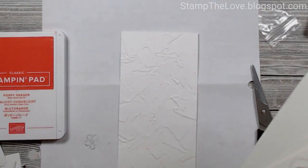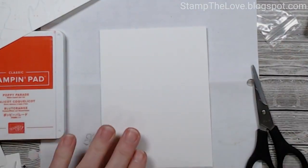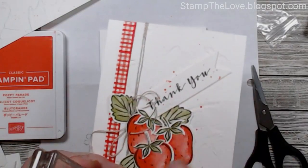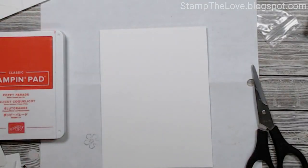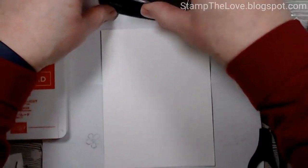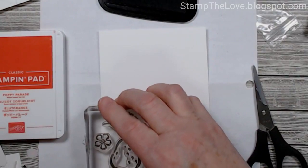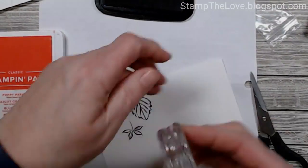And I'm going to spare you the putting together part because I know we're going to get too late. So let me just get the strawberries stamped here. We need, let's look at this. We need 3 strawberries, 3 caps, and 3 leaves, okay? So we're going to do all 3 of those. The only thing we don't need is the flower. So I'm going to go ahead and start off the edge here and turn.